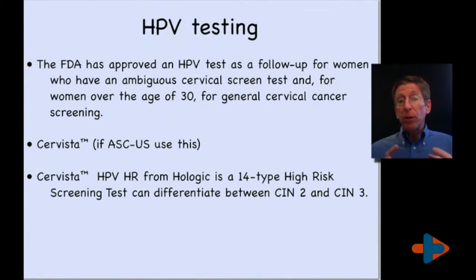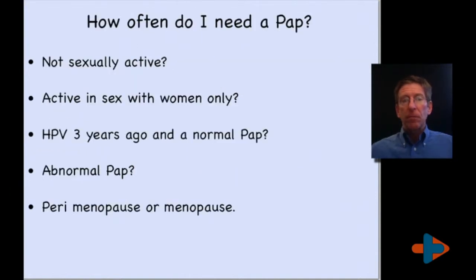The FDA has approved the Human Papilloma Virus test as a follow-up for women who have ambiguous cervical screen test and for women over the age of 30 for general cervical cancer screening. Cervista is the present one available. A Cervista HPV-HR from Hologic is a 14-type high-risk screening test which can differentiate between CIN2 and CIN3. So in the event you have CIN2 or CIN3, the Cervista is indicated.